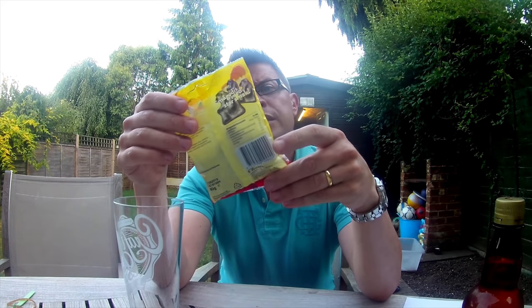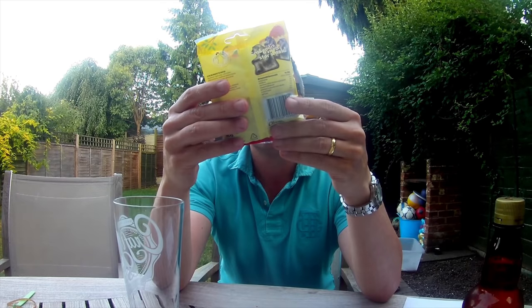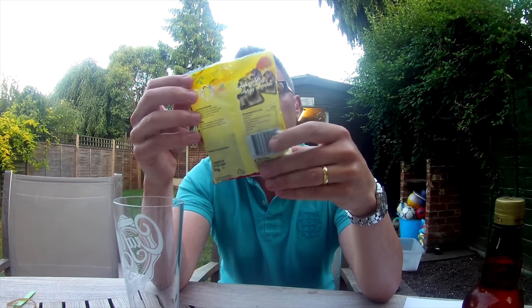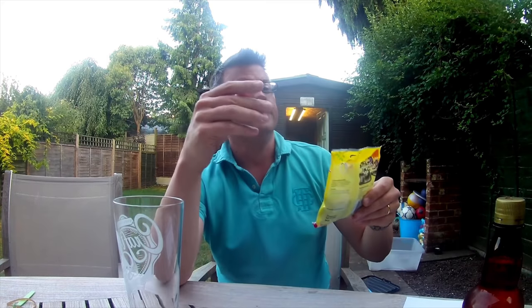This is the candy that he sent, the Scandinavian candy. It's got a picture of a monkey on it dancing on a rock or something. It's Djungelvrål. Yeah. Original. No fakes here. So these are original Djungelvrål. We'll try them later. Right, so let's crack onto this beer.